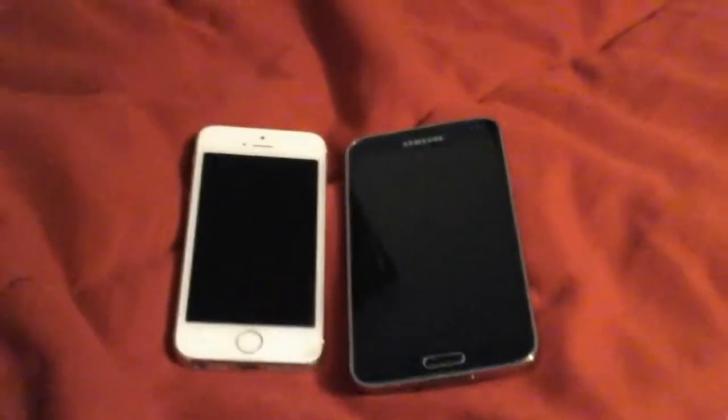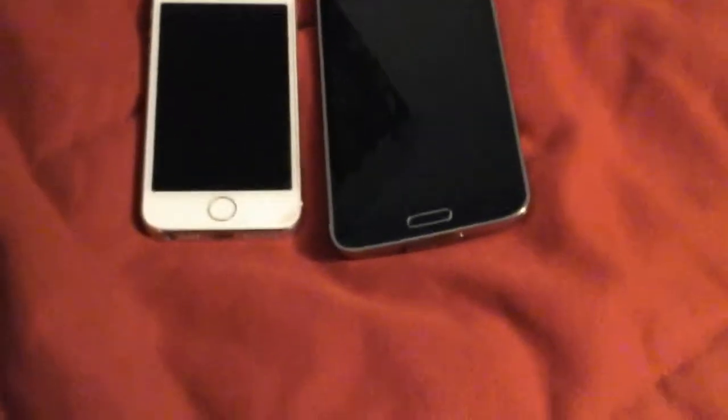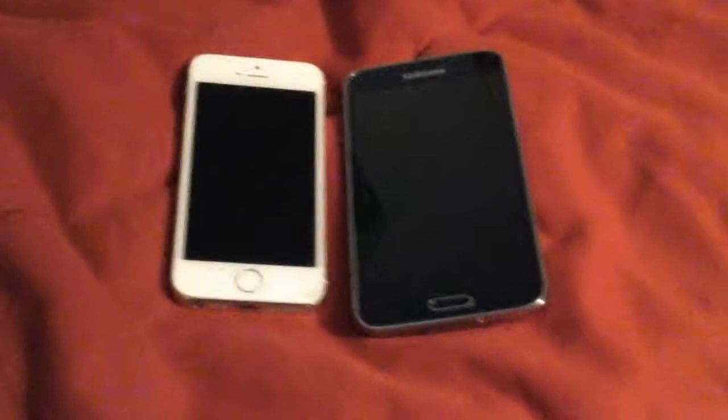But anyway, I'd go with either. If anyone handed me these for free and said, "Would you take them?" I'd take them. But I think they're both great phones.